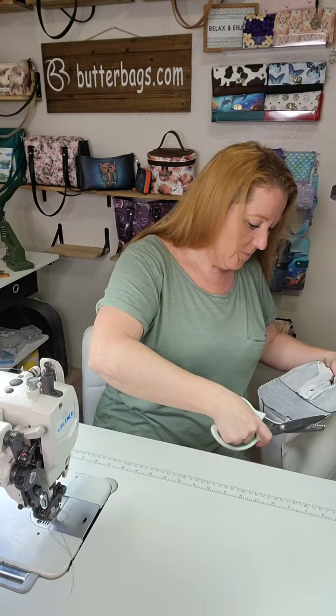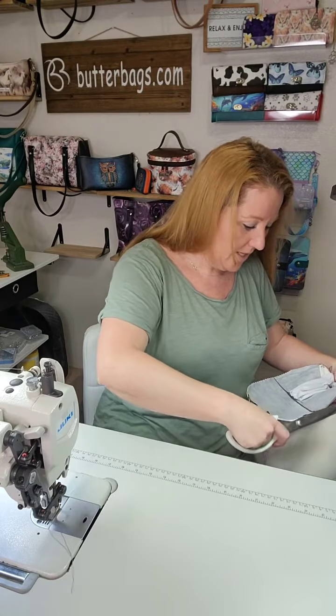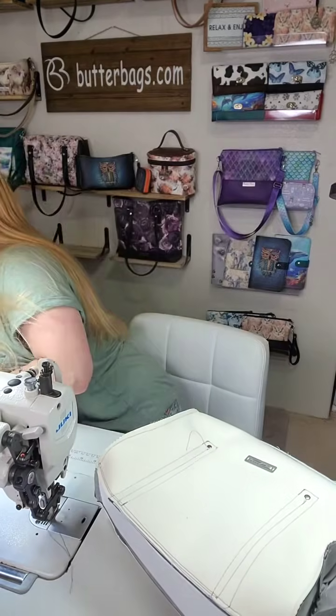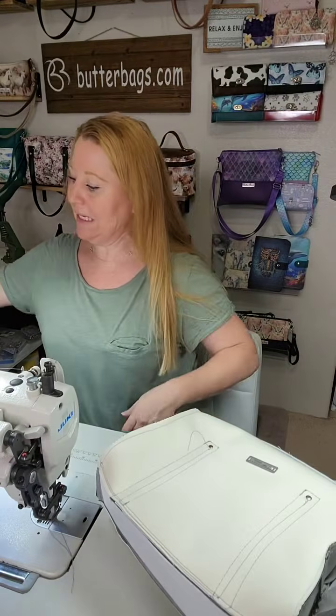Has anybody ever made anything out of real leather before? It's a totally different sewing process. Most of the time you're working with raw edges, and it's not just like sewing two pieces of leather together. It's way more entailed than that.